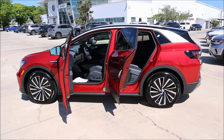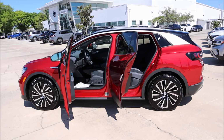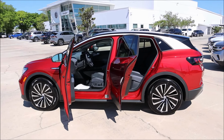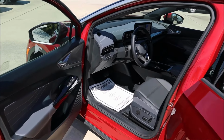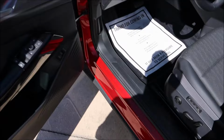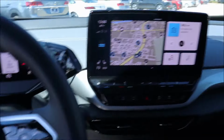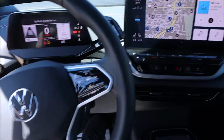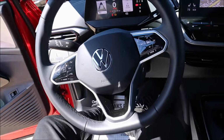Now, before we step inside of the ID.4, we got to talk about the passenger space. In the rear, we have about 44 to 45 cubic feet, and up front, we'll have around 56 cubic feet of space. So first, let's go check out the front. First, we're going to hop inside of the Galaxy interior. That's what Volkswagen calls it, with a 5.3-inch configurable instrument panel up front, a 12-inch infotainment screen, wireless Apple CarPlay, Android Auto. We have it all here in this ID.4.